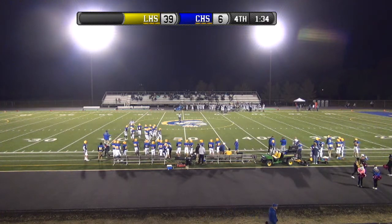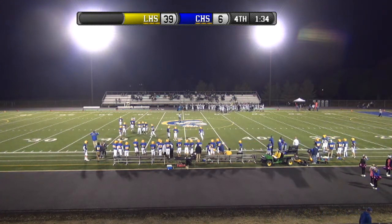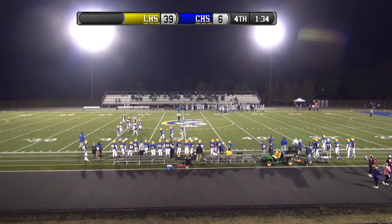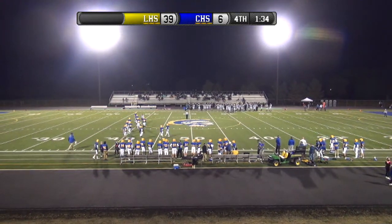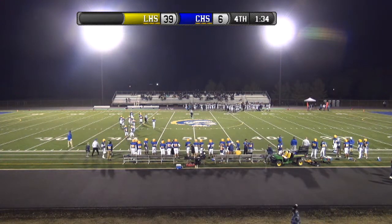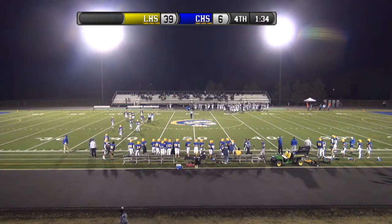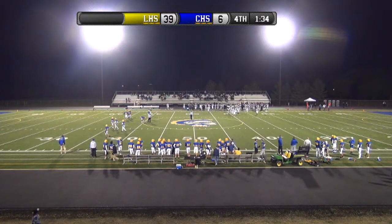It's not safe. Jack Pendleton's out again. Banged up. You get out of these games and you're practically a MASH unit. The depth and the seniority that these other teams have. The Danvilles and Lebanons have just outgrown us.